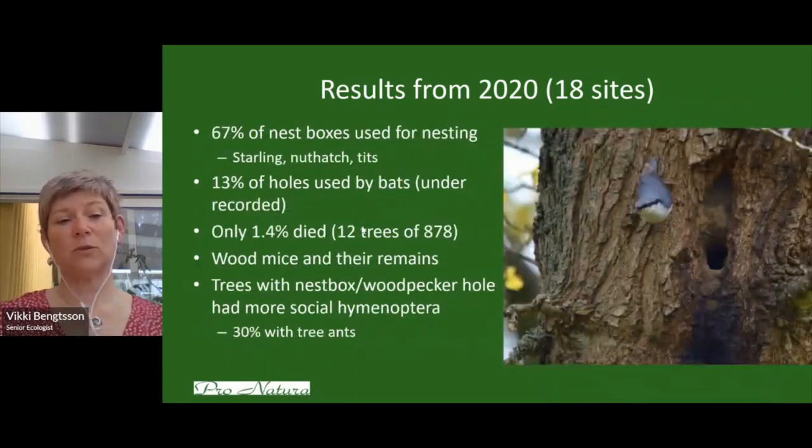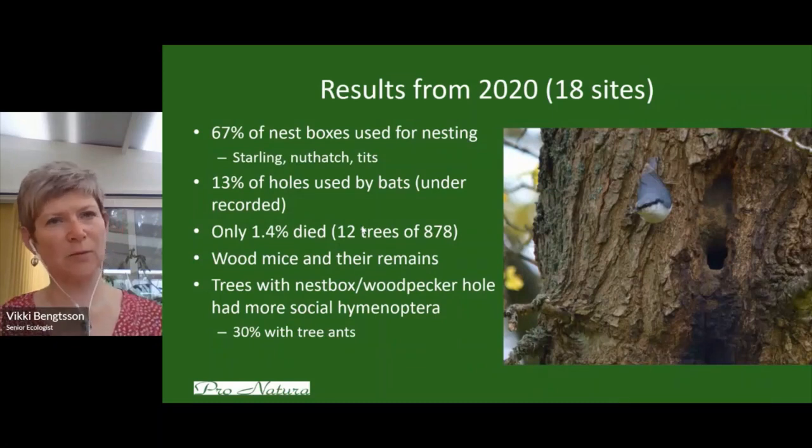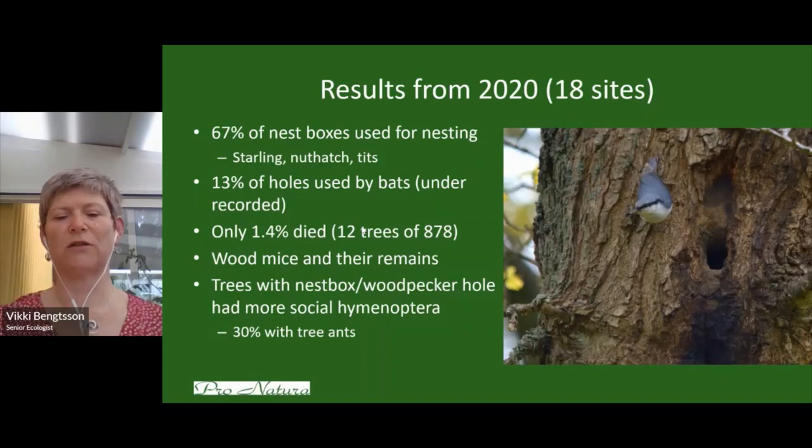The other thing that was interesting was almost 70% of the nest boxes had been used for bird nesting. And I think, as we know, this is part of the whole ecological process of cavities, that bird nesting material decays and breaks down. It's part of this gungy wood mold stuff that we find in our very old trees. We did also find bats, live bats and droppings from bats, as well as insect remains from bats eating, but they're probably under-recorded.